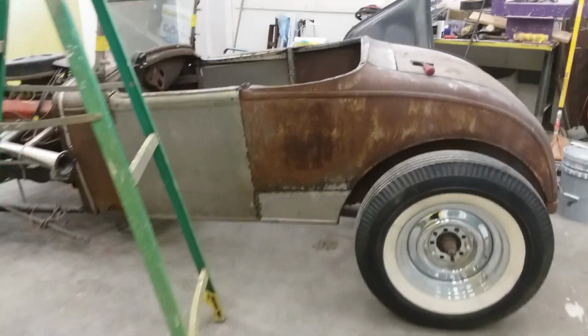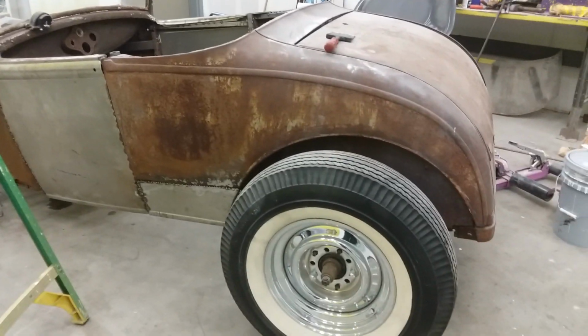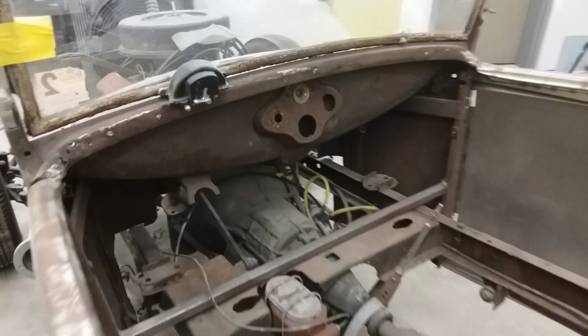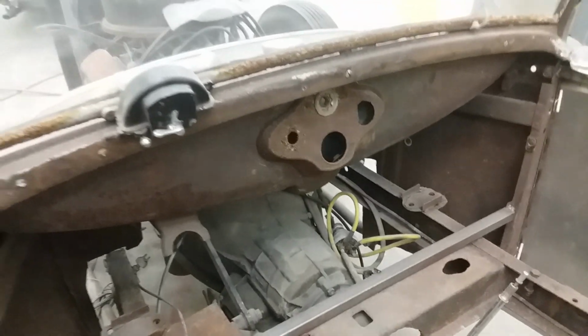One more look at this beauty. You can see where the new metal is, obviously, and then the actual factory metal. This rusty metal right here was on the showroom floor in the 1920s, and a family came in and looked at it and liked it and bought this car off the showroom floor. This is the metal that was there when they bought it.